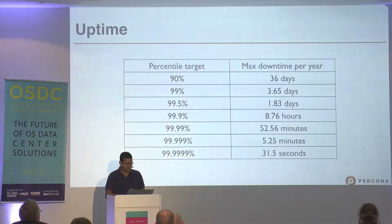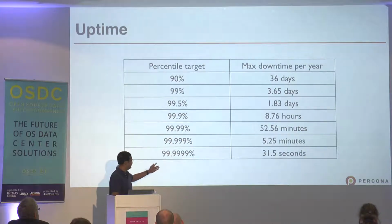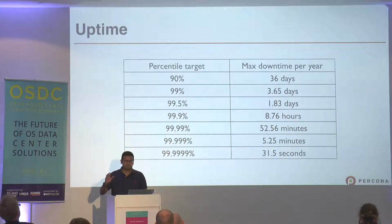So when it comes to uptime, everyone wants 5 nines uptime. So they believe that you should never be down any longer than 5 minutes in a whole year. Now, how many of you actually achieve 5 nines uptime? For sure? Yep. Measured? Okay.